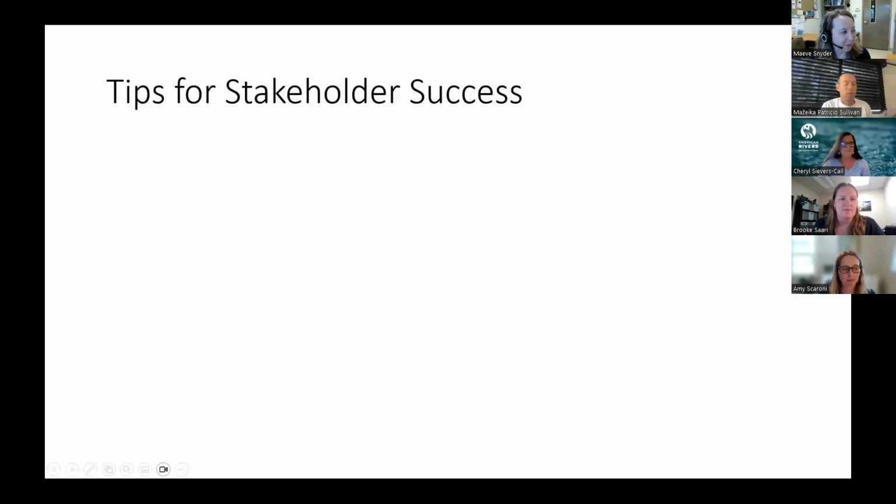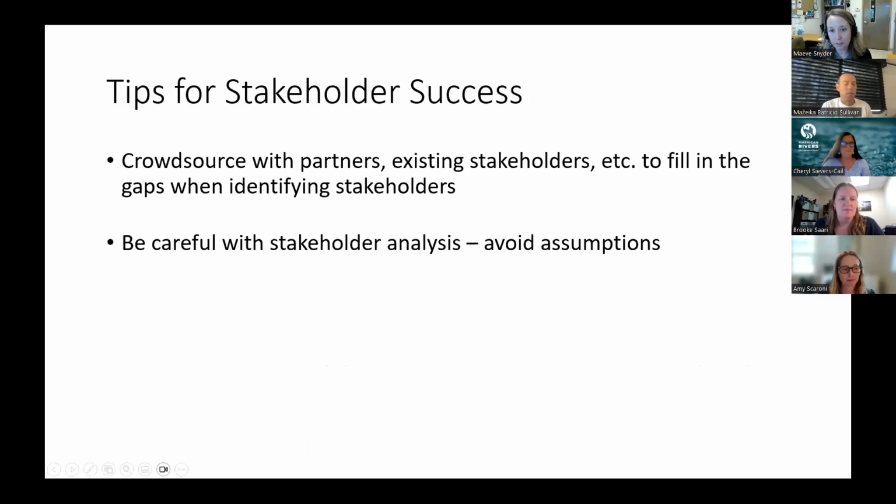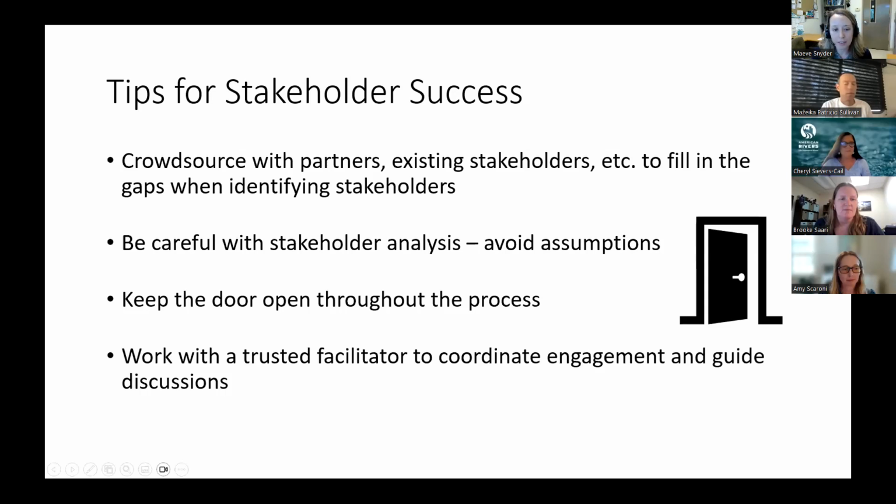Okay, I know that was a whirlwind, but just to wrap up, some tips for stakeholder success. Crowdsource with partners and existing stakeholders to fill in gaps when identifying who should be involved. Be careful with stakeholder analysis, avoid making assumptions, and build relationships. Keep the door open throughout the process. Ideally, there shouldn't be just one and only opportunity to provide input. Hopefully, throughout a project or an issue, there are opportunities for new stakeholders to get involved and multiple opportunities for input. And finally, work with a trusted facilitator to coordinate engagement and discussions.